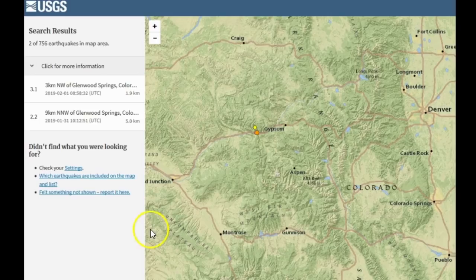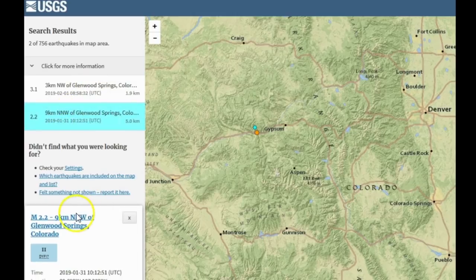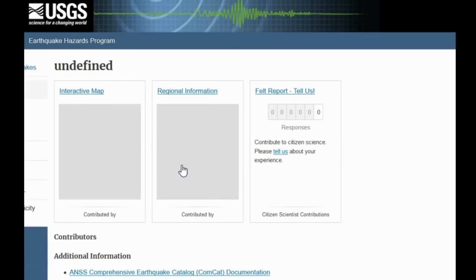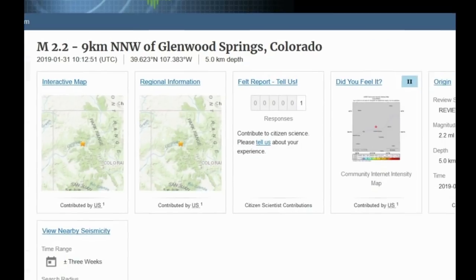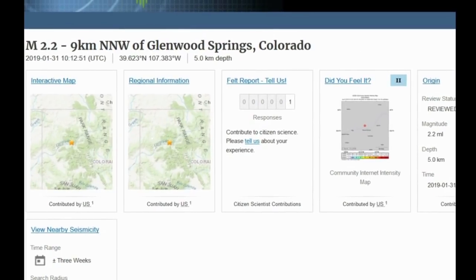But first let's look at the magnitude 2.2 at 5.0 kilometers in depth, which struck on January 31st, 2019 at, what was it again? I think it said 10:12 UTC, right? Yes, 10:12 UTC. And apparently one person did report feeling it.